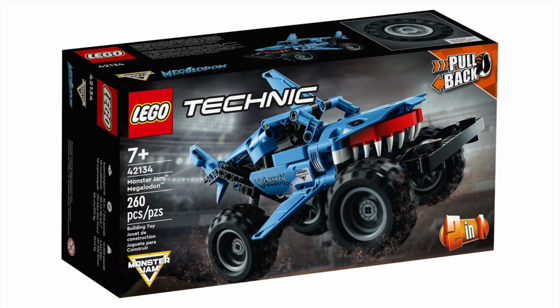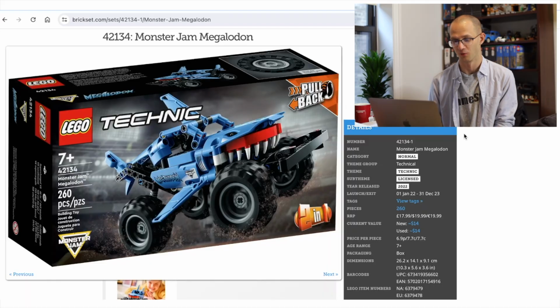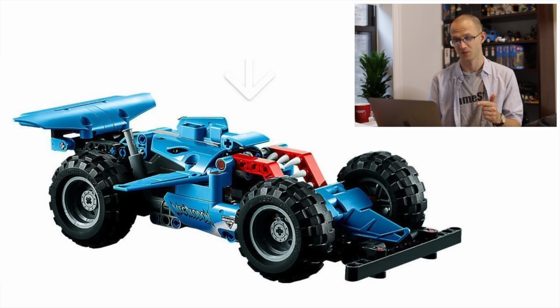the Technic Monster Jam Megalodon Shark Monster Truck. Wow, this thing is just crazy. Set number 42134, $20 for 260 parts. And as a fun fact, it's actually a 2-for-1. You can build the Shark Monster Truck or reconfigure the parts into a Shark Indie car. And when I made that video 3 months ago, this set was still available from Barnes & Noble.